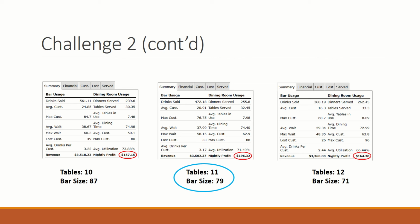Even though the utilization has decreased, our profits are more important, they are more significant. So this is why I chose this combination of 11 tables and a bar size of 79. This combination results in higher revenue and profits. We are, as much as possible, meeting capacity with demand.